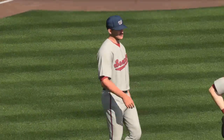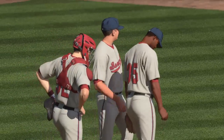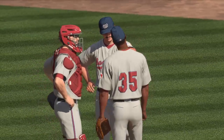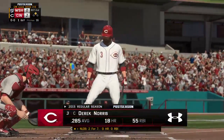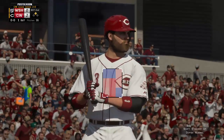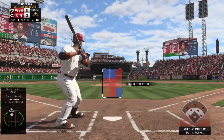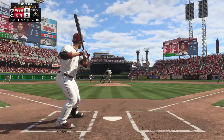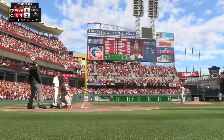Batting 8. So now time will be called as we're going to get a visit from the pitching coach here as he'll hope to settle his guy down. Derek Norris. Set to hit now for the first time. First pitch of the at-bat. And he starts the number 8 hitter with a strike. 0-1.